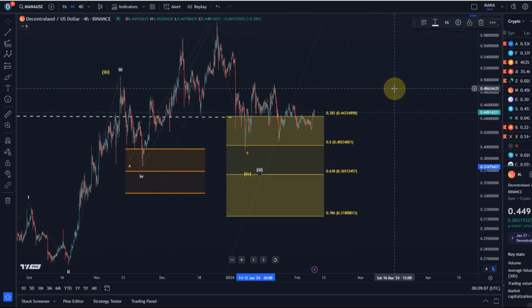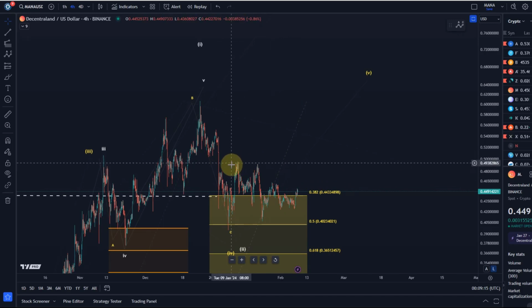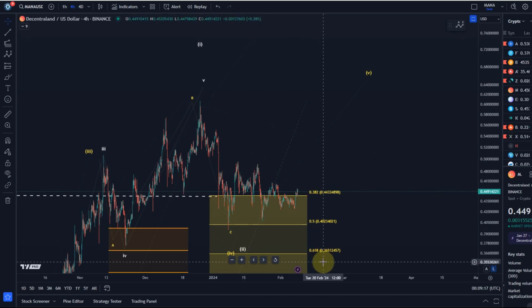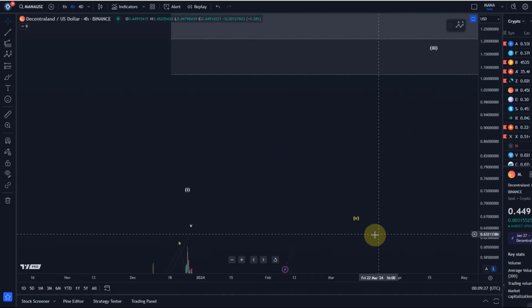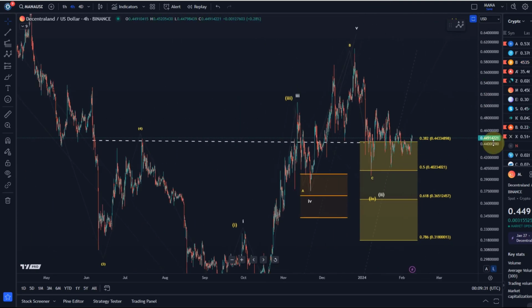And first indication, I should say, that a low is in would be a break above this 49.5 cent level, because this would invalidate a triangle pattern and a break to the downside. So a break above 49.5 cents would suggest that a low is in and that the market might be moving towards a wave 5 target, or even the third wave, which would be more aggressively bullish.